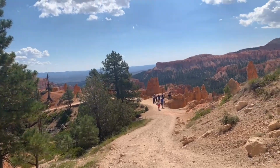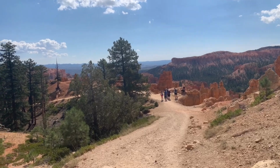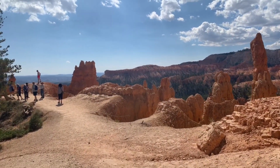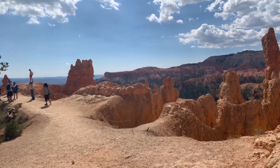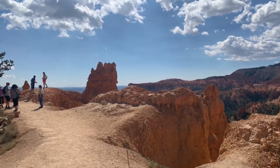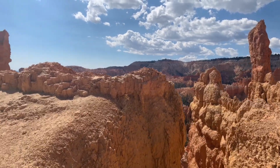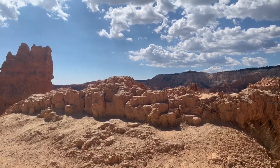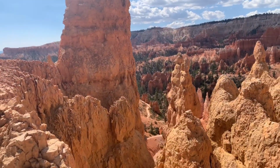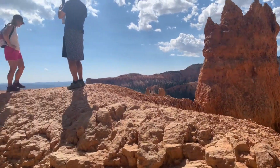The trail itself is relatively easy to walk on, without too many big rocks or sticks going across the way. It's also relatively wide, at least at this point. There are many amazing photo opportunities as you walk along this trail. This trail is considered family-friendly and one of the least strenuous trails in the park.